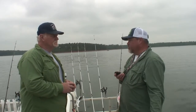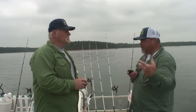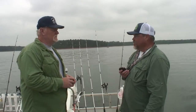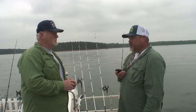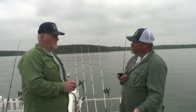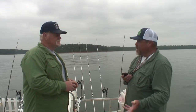We'll show you how to deploy the rod and reels. If you want to learn, we're going to teach you. If you want to learn electronics, ask the questions. If you just want to lay back and enjoy yourself and reel the fish in, we'll do all the rest. When we're done for the day, we're going to fish a full 6 hours. We'll come back in, take pictures of a fish, and then fillet them up with an electric knife and put them in Ziploc bags for you to carry home.